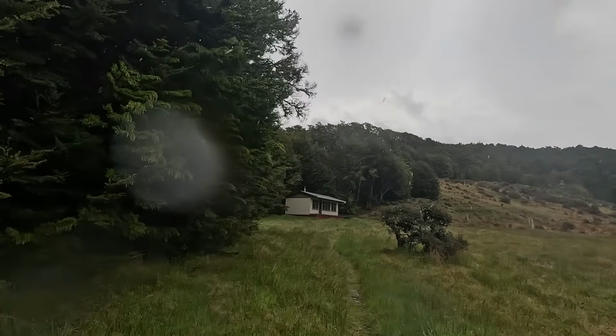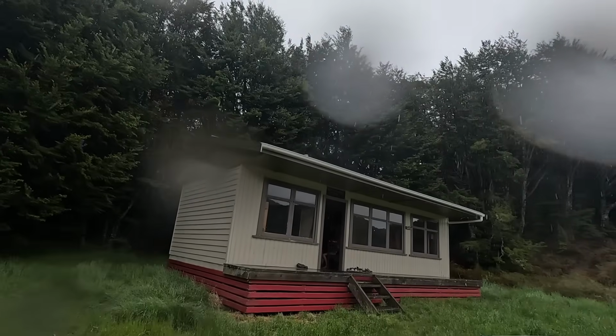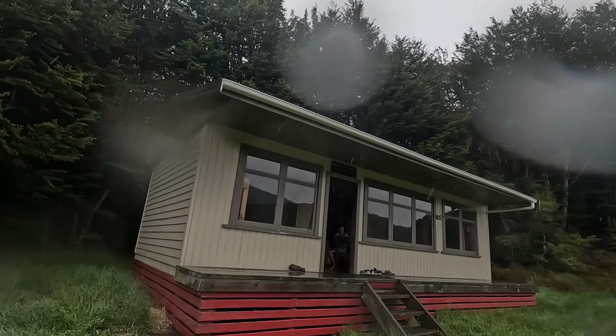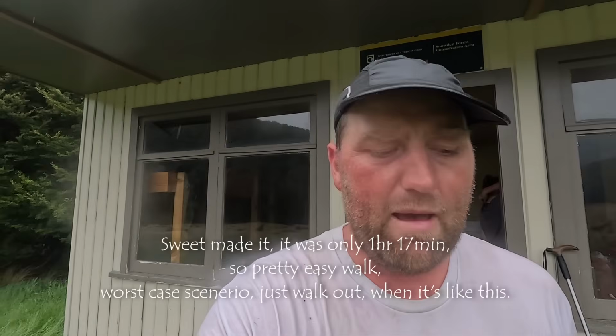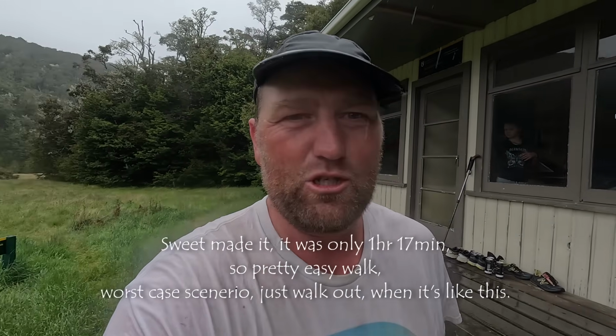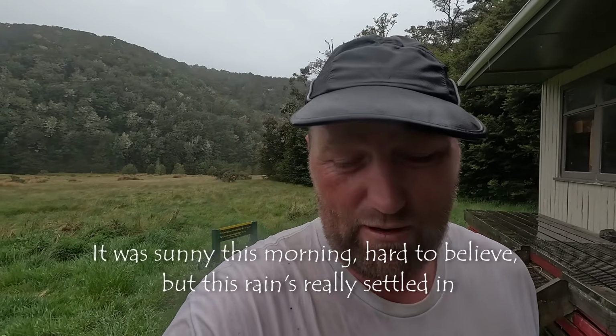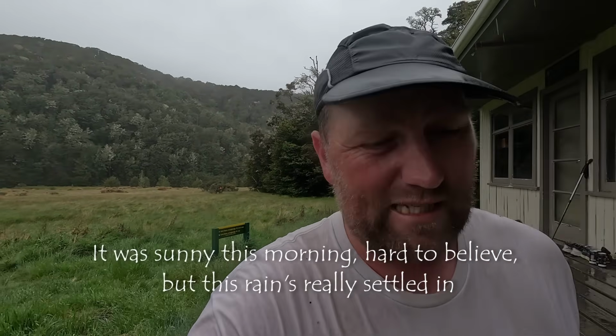Finally the hut came into view. It's always such a good feeling when you can see the hut, and the kids, man, they totally get it. They just raced there as soon as they saw it. Sweet, made it. It was only hour 17, so pretty easy walk. Worst case scenario is you just walk out, when it's like this. It was sunny this morning. Hard to believe that this rain's really settled in.